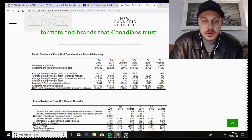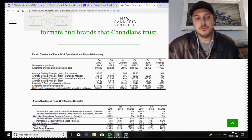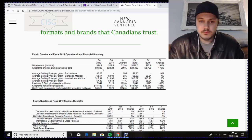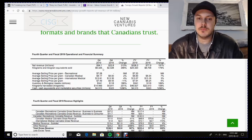Now, I own Hexo warrants based off of HIP getting bought, but yeah, I'm bullish on Hexo. Straight up, I'm bullish on Hexo. I want Hexo to go to 25, 30, $40 Canadian. I'll be happy.